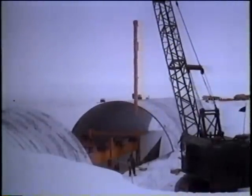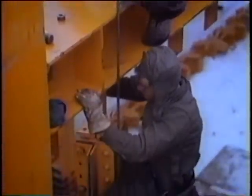The frame for the reactor building was made of steel beams. Despite the cold and the constant winds, my construction workers climbed like monkeys over the scaffolding and rode the beams into place.